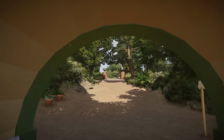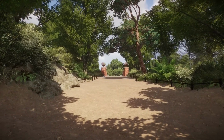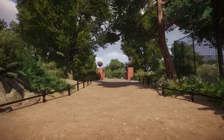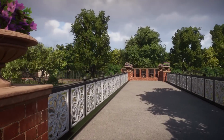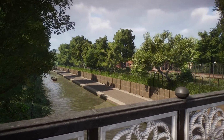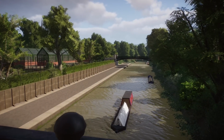This is the central part of the zoo, and as well as being connected to the southern part we just came from with the tunnel under the road, there's also a bridge over the Regent's Canal to take you to the northern part of the zoo, and that's where we're going to go next. This bridge is still in the zoo now, and you can see here all the way down the Regent's Canal, even some boats on there. More detailing.